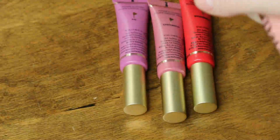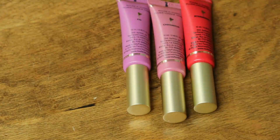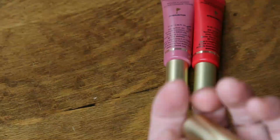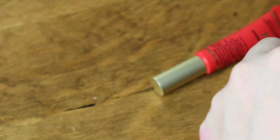I'm just going to open one for you. These have a sponge tip applicator. They get pretty messy, but they are so comfortable. They're very lightweight, very, very sheer coverage. They just look like a lipstick, but a natural lipstick, if that makes any sense whatsoever. I obviously haven't even used a couple of these. If I haven't used them, I'm not going to swatch them just because I don't want them to go bad on me. But if I have, I'll swatch them for you. They are just so, so beautiful.